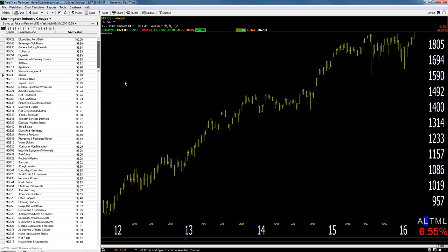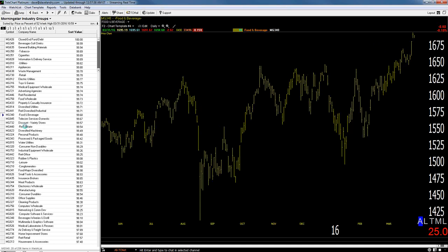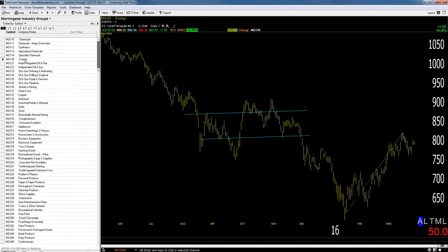Now, again, retail looking pretty good here, but retail also very dangerous, a V-shaped recovery. But for the most part, a lot of foods, real estate, utilities, non-durables, REITs, which is also real estate, obviously. So not a whole lot to get excited about as far as the new highs are concerned. So the makeup of this market, again, the rally I should say, is mostly defensive areas.